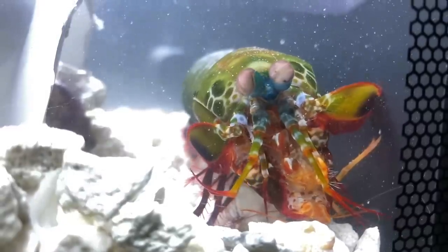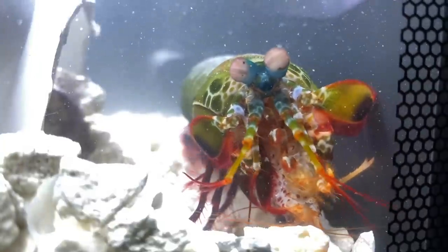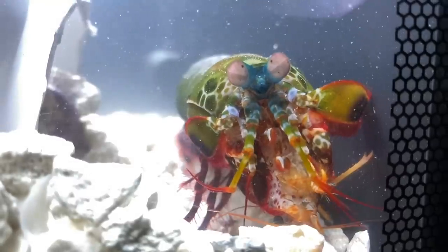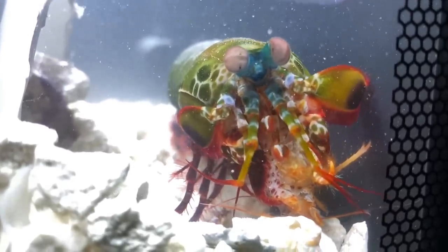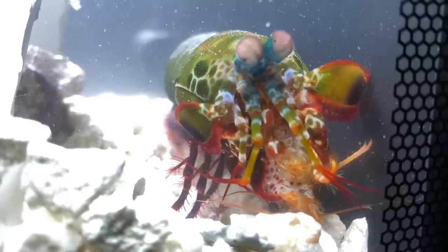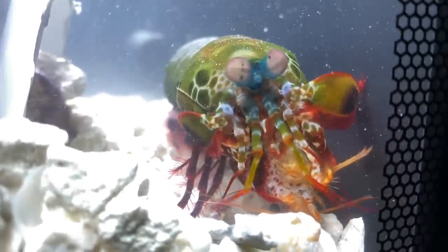Now, when I did an autopsy on a mantis shrimp that I once found, these guys have pincers that rip apart the meat and they just suck up all the meat and break it down. It's wicked, dude. They're such wicked animals. It's so cool.